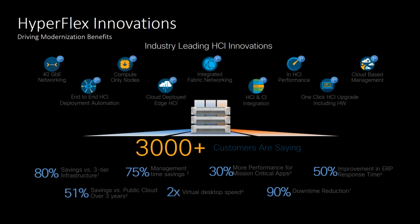So what are customers saying about it? We have over 3,000 customers, industry-leading HCI innovations. The speed of the virtual desktops are really great for people moving from Windows 7 to Windows 10. We have a lot of use cases of migrations. We have a lot of people replacing their arrays for virtual desktop workloads with HyperFlex. So HyperFlex is built on our Cisco hardware. You can have the HX220, which is the single rack unit server. You can have the HX240, which is the 2U. Those are more used for adding GPUs. There's more density. And then you can add compute-only nodes with our traditional blade servers.